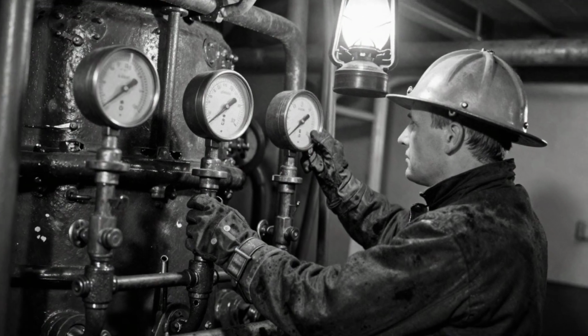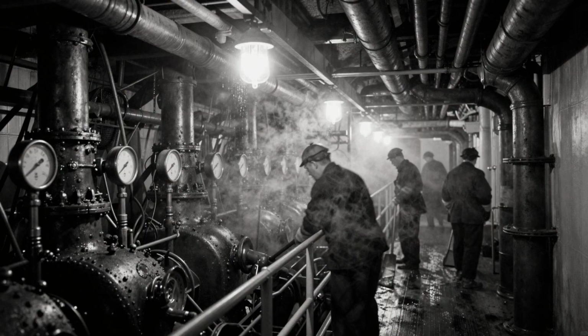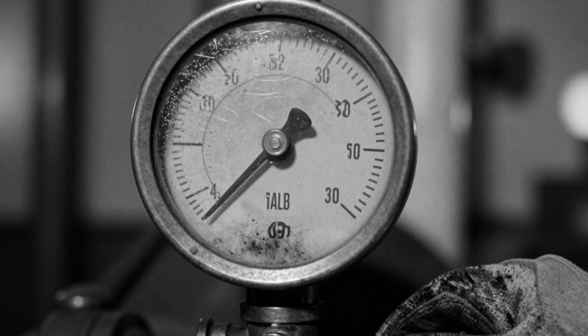Every gauge, every sight glass, required constant attention. Coal dust and condensation could cloud the glass, masking the true water level.